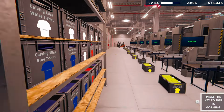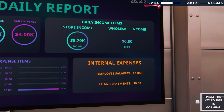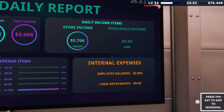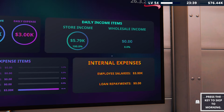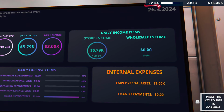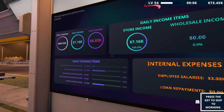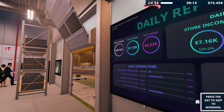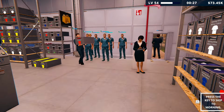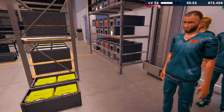How much money did we make now? Let's take a look. How do we do? We'll give it a little bit of time. Let's see if we made a little bit more than $6,000. Again, this is not as good as a wholesale order, but I just want to see how profitable we're being by doing this and how much money we can make with this kind of a setup. So let's take a look. $7,000. That's better than we've been. Our daily expense was $6,300, but we're only paying $3,000 for our employees. So we're making strides. We're going to just fast forward again to the morning.